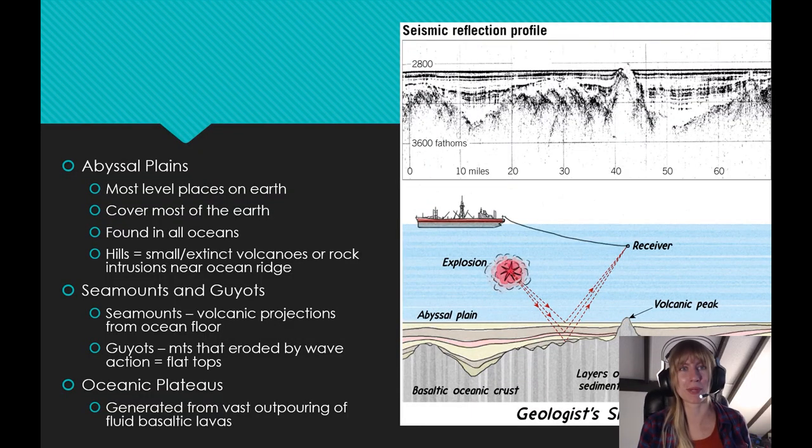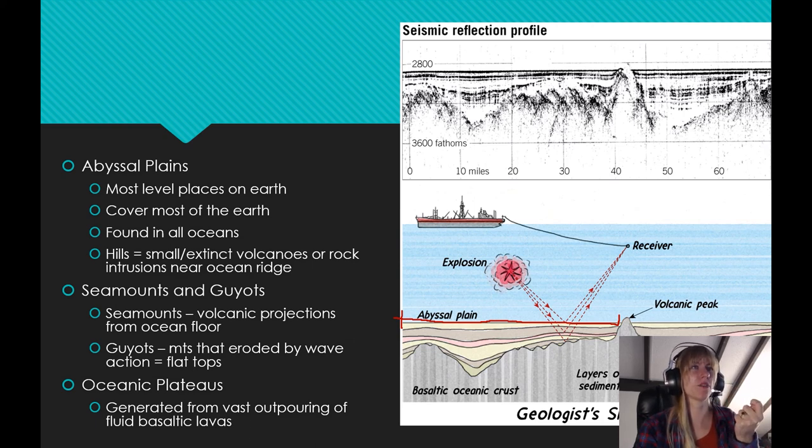So abyssal plains are the most level places on Earth. They are the flattest. They cover most of the Earth, and they are made up of abyssal plains, which are flat areas of sediment, like here. Super flat. They cover large portions of the ocean floor. They're found in between continental margins and on ocean ridges themselves. They are in all oceans.